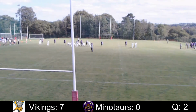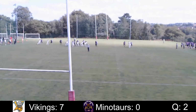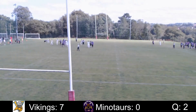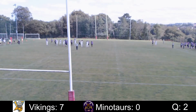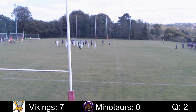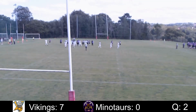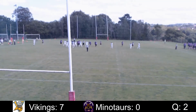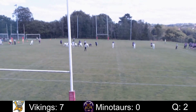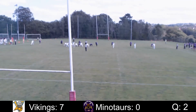Vikings receivers stacked to the right. Ball snapped. Dropping back to pass here is Gilhool. Throws inside, deflected and incomplete. Big drive here for the Vikings. Trips to the right, and back to Kieran Gilhool's left. Minotaurs still in there, cover zero shell.